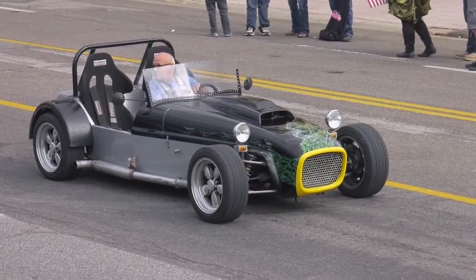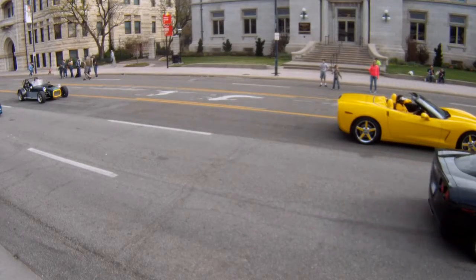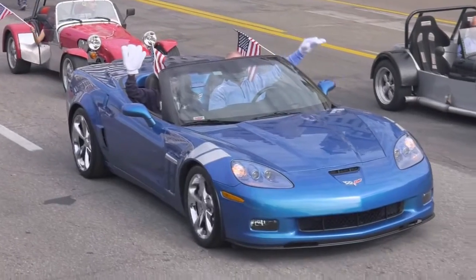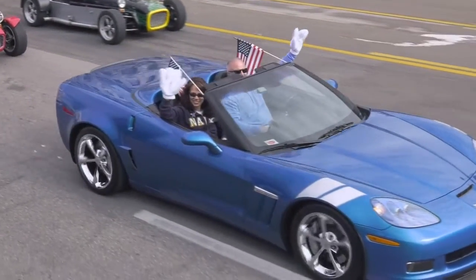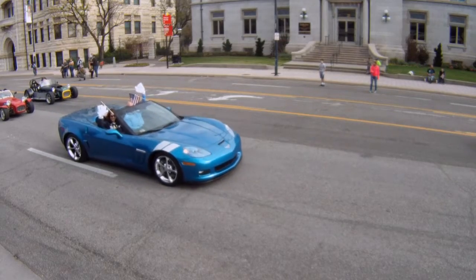There's actually 3 Corvette clubs in this. It's the South Winds Corvette Club, the Air Capital Corvette Club, and the National Corvette Restorers Society of Wichita. Oh, I bet he races.